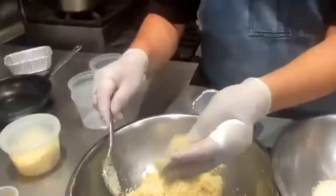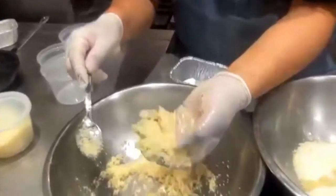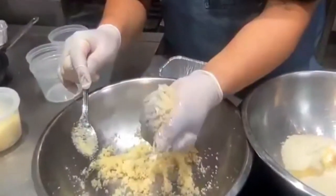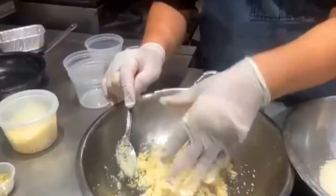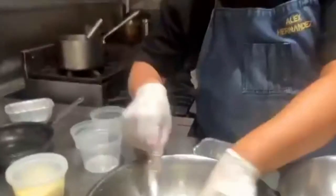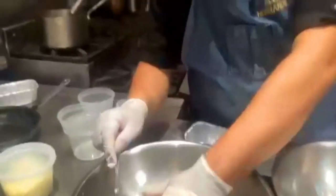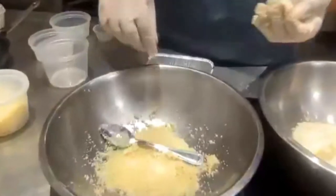And is that about the texture we need it to be, Chef? Yes, it's going to be like that. You can make it stick to each other. This clarified butter is not dangerous. And do we want it kind of solid together or leave it flaky? No, leave it like that. Yeah, we have to put it together here in the container.